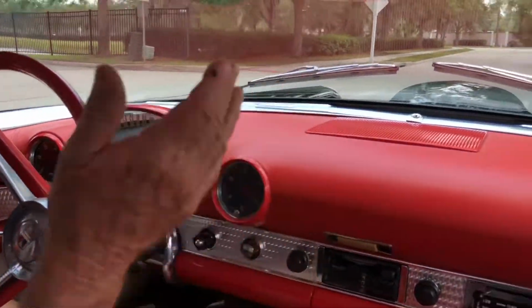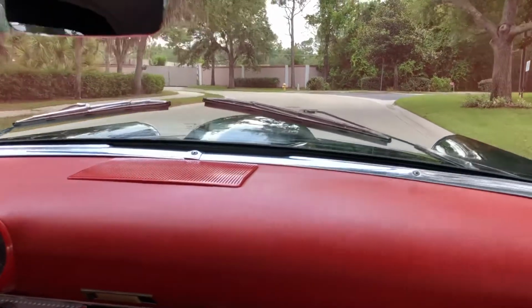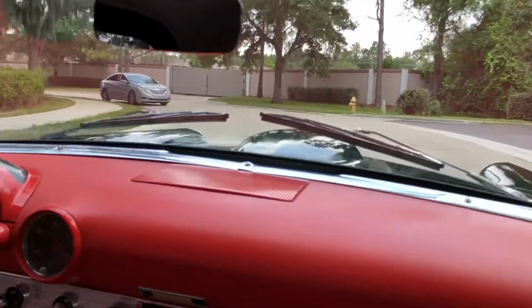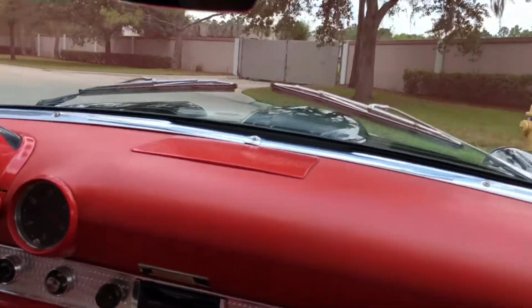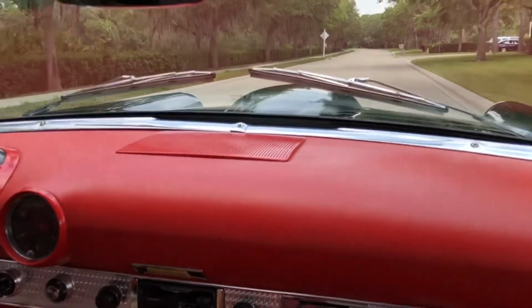But we like to just take the cars for a spin, take them down the road, show you how nice they drive, and then we will follow this up with a video. We're going to flip it around, put it up on the lift, and we'll take a look at the underneath. We're just going to go through the gears one time here.